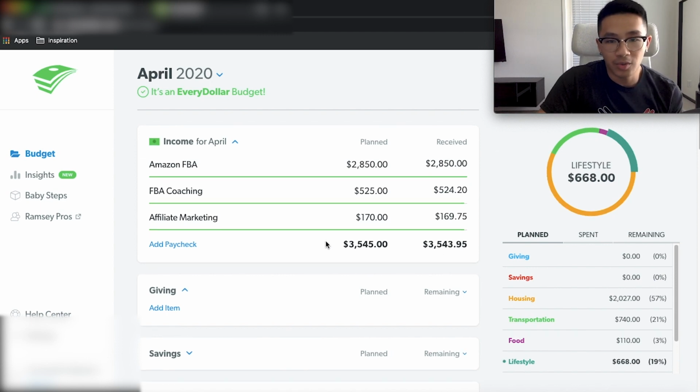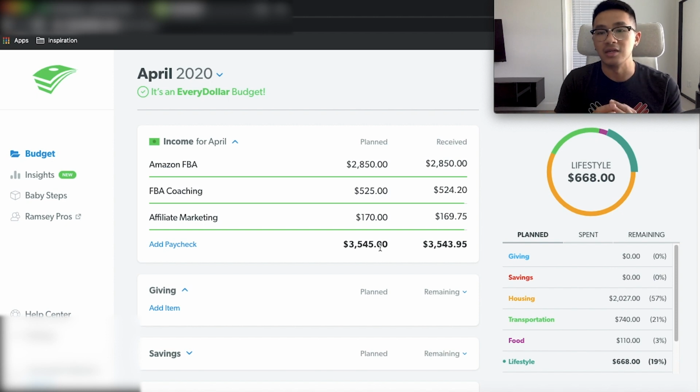So this total right here, this $3,500, is literally all that I need to live my life and maintain my lifestyle. That's it. That's to pay rent. That's to pay for my car payments, my Tesla. That is to have money to go out and get groceries. That's enough to pay my utilities, my internet, my phone, literally everything. And even have money to go out. That's all I need.